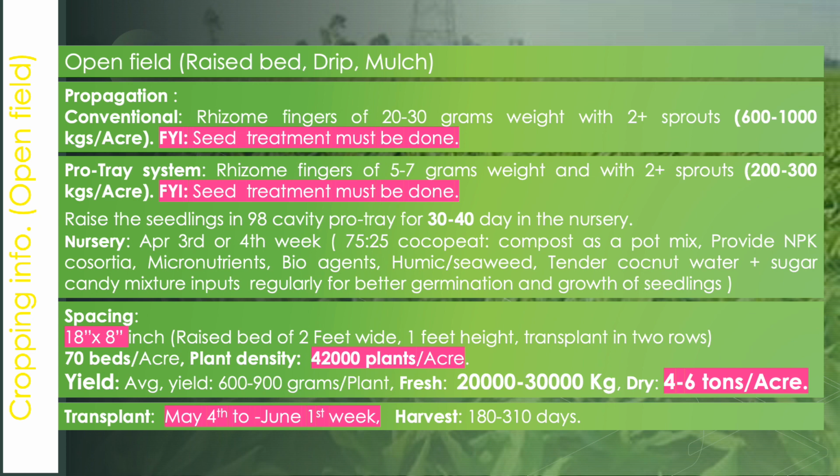In an acre, we can make 70 raised beds. With a seed or seedling density of 600 in a raised bed, on 70 raised beds we can have a seed or seedling density of 42,000. Each seed or seedling can produce 600 grams to 900 grams of fresh turmeric. From an acre, fresh turmeric yield is 20 tons to 30 tons, with a 20% recovery rate. Dry turmeric yield from an acre is 4 to 6 tons.